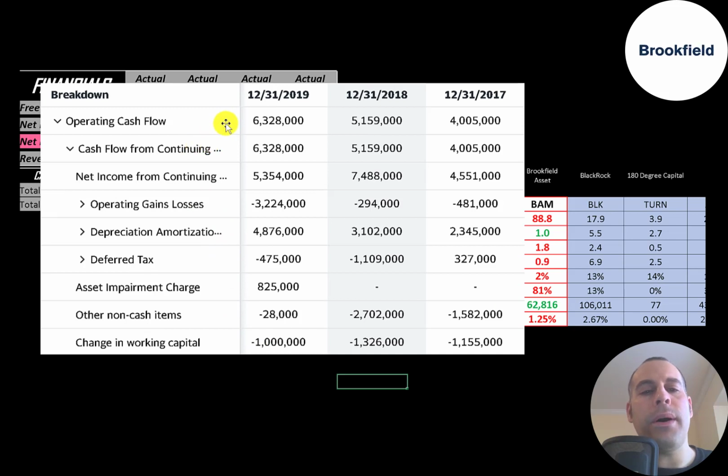The most important part of any business is their operating cash flow. If you cannot generate positive operating cash flow, you don't have much of a business. You could think of operating cash flow as net income converted to cash, because net income is your accounting profit and loss. It's not actual cash. And to calculate operating cash flow, you start with net income. Then you have to add or subtract the non-cash items on the income statement.